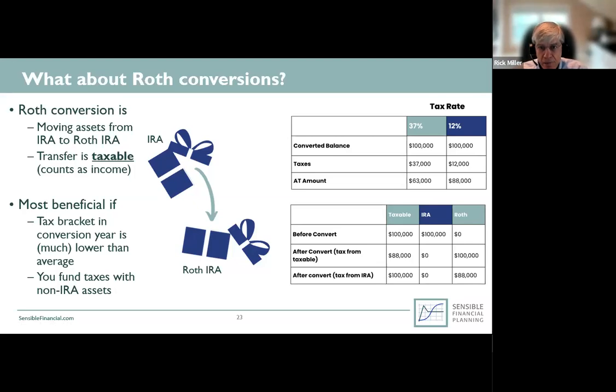So why would you do that? Well, you're converting a tax-deferred account to a tax-free account. That can be good. You're increasing the after-tax content of your tax-free accounts. You may be reducing your lifetime taxes, and you may increase your lifetime after-tax assets. But those benefits accrue only if, I will say only if, you're doing it in a year when you're in a lower tax bracket than usual. And it can be really disadvantageous if you do it in a year when you're in a higher tax bracket than usual.